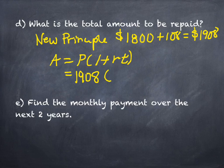And then we have 1 plus. What was R? 0.12. That's the 12%. What's T now? 2. That now is 2. We have got 2 years over which, moving forward, we are going to pay off this refrigerator. Or they're going to come and take it away. It's called repos. You know what I'm talking about, right?